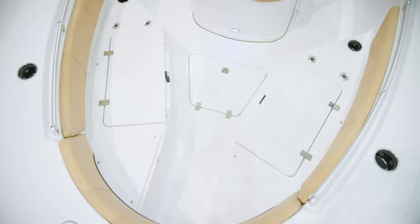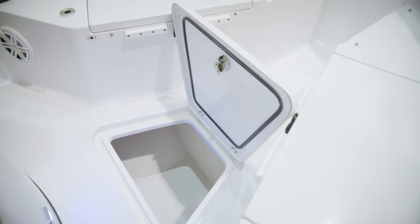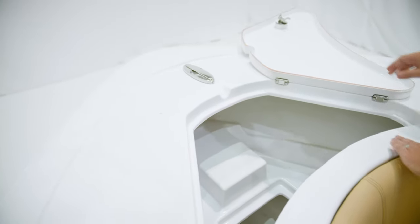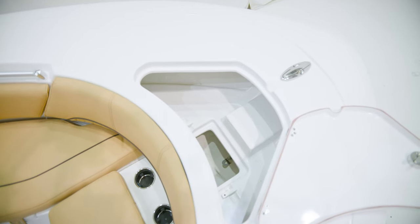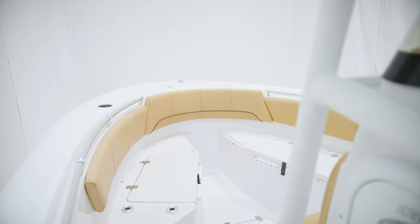At the center of the bow, you will find lid with some additional in-floor storage with drain. Up front, an oversized anchor locker compartment and pull-up cleat. Opening the lid reveals a designed-in anchor tray that keeps your anchor in place and stops it from falling in. When anchored, the rope gets neatly routed into the compartment through the notch on the lid.